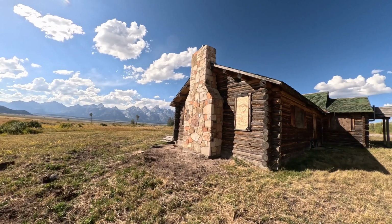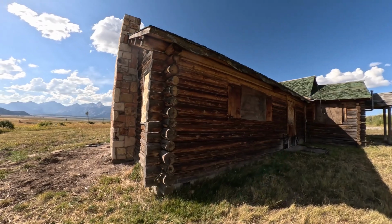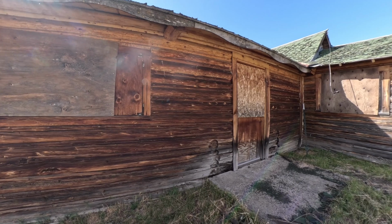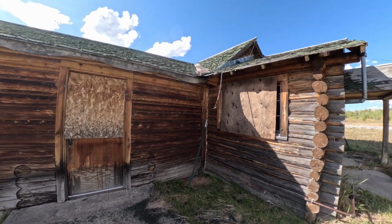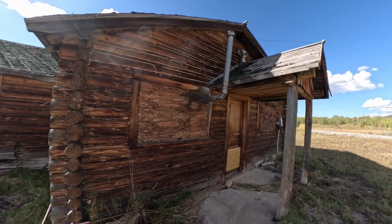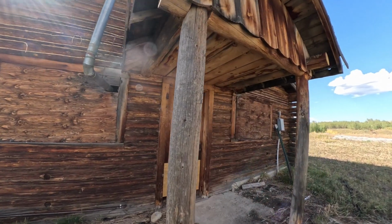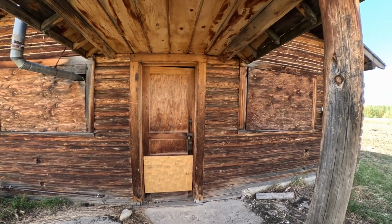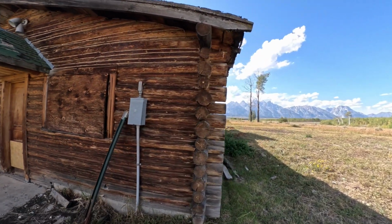Now this is the homestead or log cabin on the property. I've noticed they've done a little bit of restoration work on that chimney because it looks like it's been recently upgraded. But this place is all boarded up. Nice log cabin. Got a pipe probably from a stove inside there. Now this place is really boarded up, so we're not going to be able to get inside today. But I don't think you'll be too disappointed because what we can get inside is the barn.